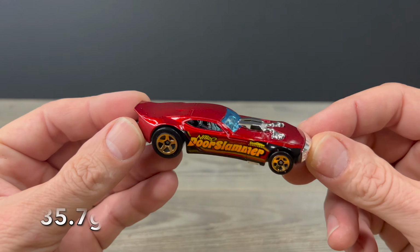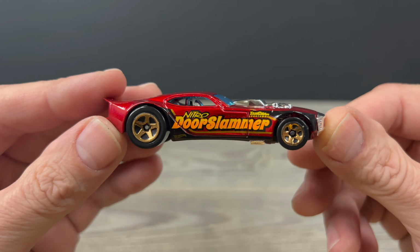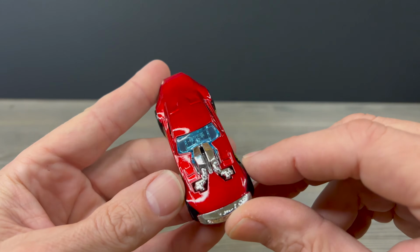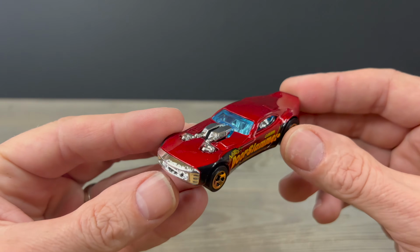Last car out of the 5-pack, 35.7 grams on the Nitro Doorslammer. In case you forgot, it's right there on the side. I actually kind of like the colorway of the tampo work up against the metallic red paint job, looking pretty nice. I do collect the Nitro Doorslammer castings, so I was happy to see that in this 5-pack.